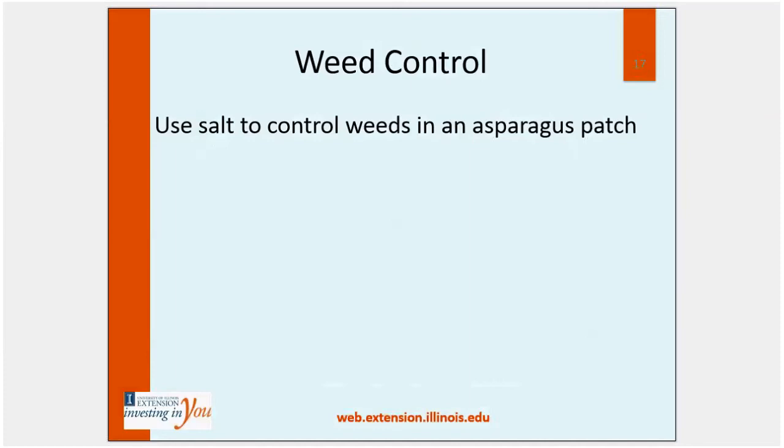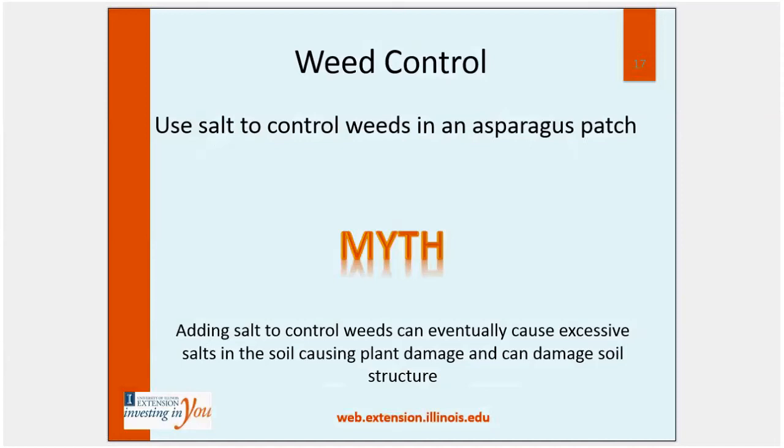Sadly, adding salt to the soil to try to control weeds ends up adding excessive salts. Excessive salts in the soil can cause root burn, can cause plant stress and strain and plant damage, and can eventually cause soil damage. So, a lot of manual labor usually ends up being required to get the weeds out of your asparagus patch, and hopefully you're not going to fight them, because of the way those root systems form, you really want to have minimal disturbance within those root systems so that you have a solid asparagus patch. So my recommendation is do not use salt to try to control weeds in your asparagus patch.